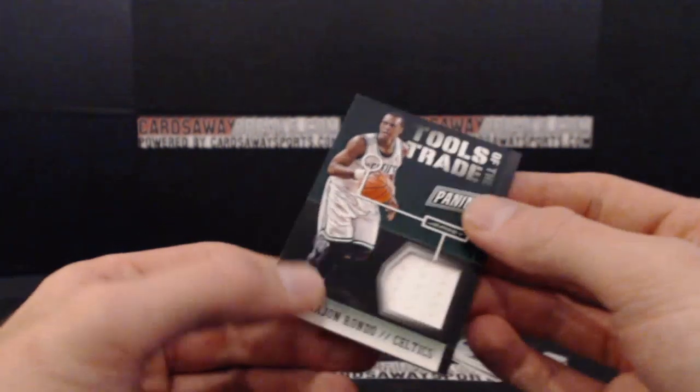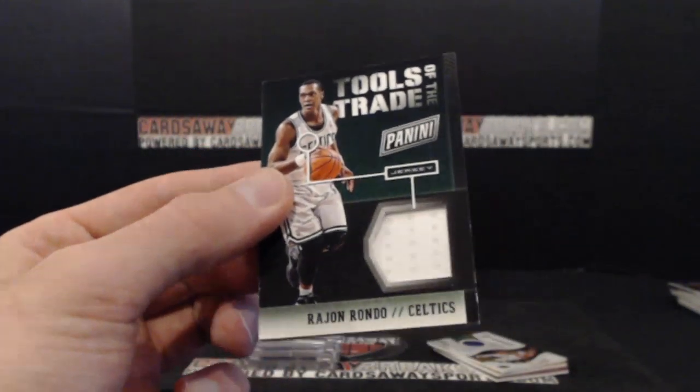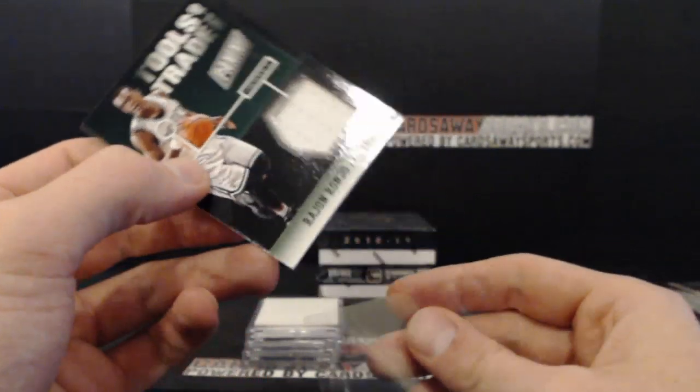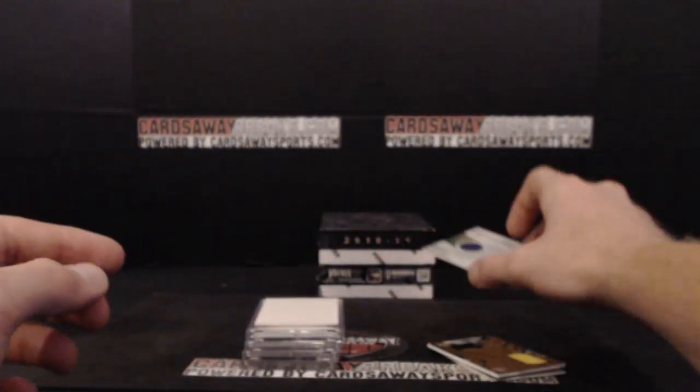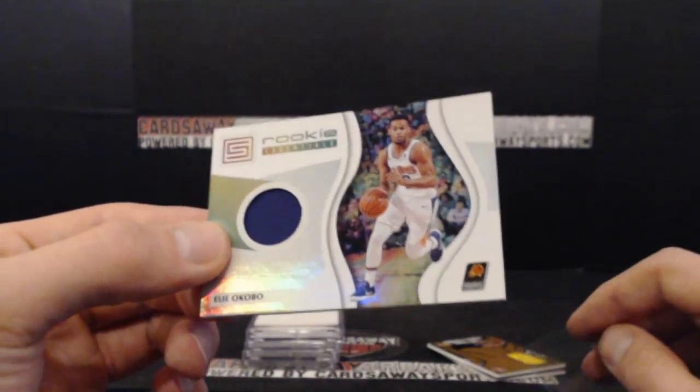Next up for the Boston Celtics, Tools of the Trade, Rajon Rondo. Boston going to Daniel H. Beautiful. Can't wait to see all that fire, baby. That's beautiful. Phoenix Suns, Ali Okobo. Phoenix. Going to Joseph L.